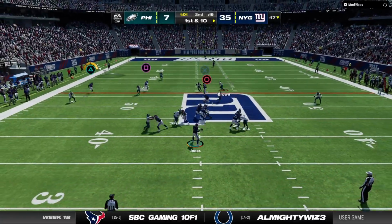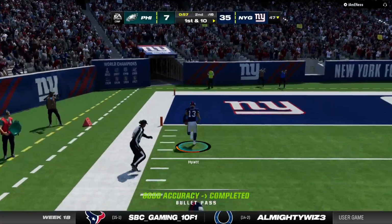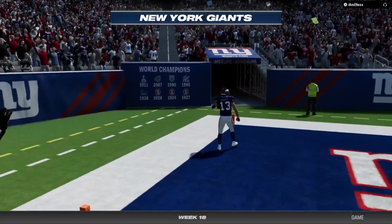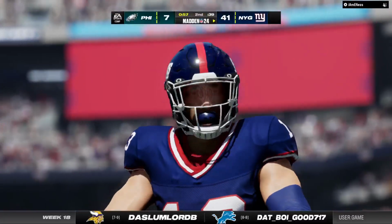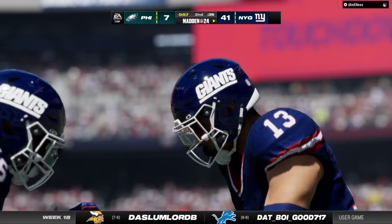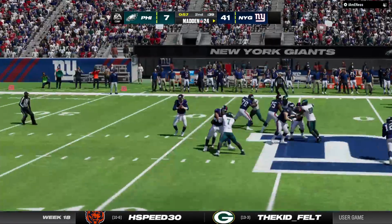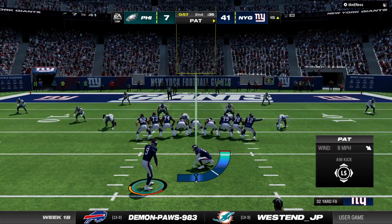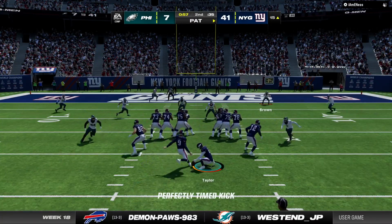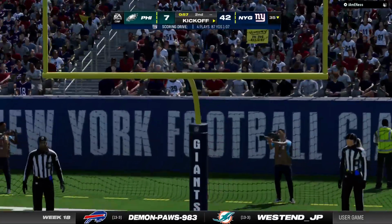Jones now throwing on 1st down. Hyatt able to make the catch downfield. Touchdown! Jalen Hyatt for his 19th touchdown, his 2nd of the game. And the Giants will extend their lead in the final minute of the half. Gano for the extra point. And the rout is on here in this first half.